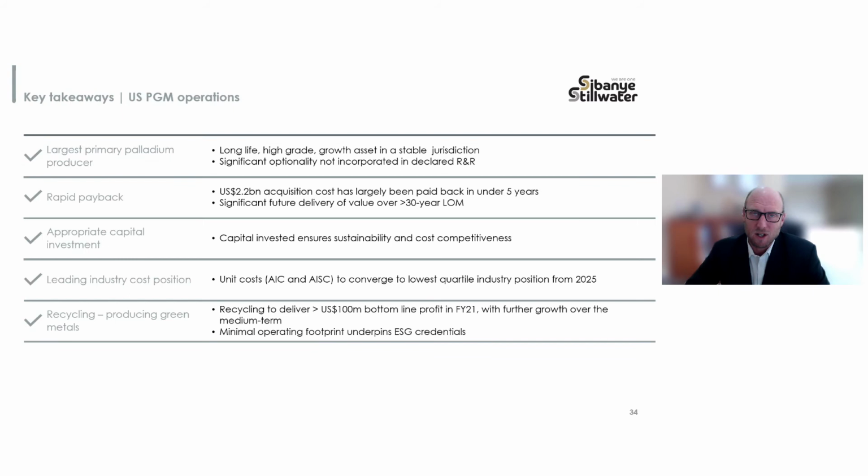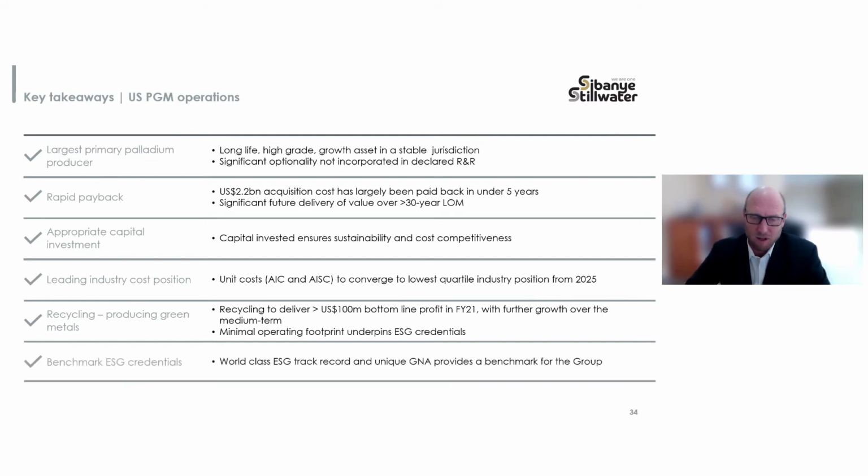The recycling, I think we've touched on the strategic benefit that the recycling brings to us is immeasurable. It differentiates us from our colleagues. It provides us to provide different solutions to our customer base, and certainly a base that we would like to grow going forward and moving into the future. In addition to that, it does deliver some significant bottom line profit to the overall operations. And finally, I think as we have heard from Heather and the team, Stillwater does provide a benchmark operation for ESG practices, not only within our company, not only within the PGM industry, but I dare say within the mining industry globally.